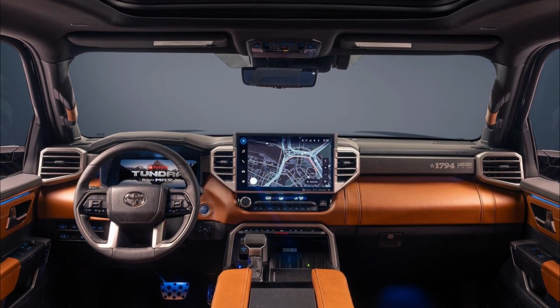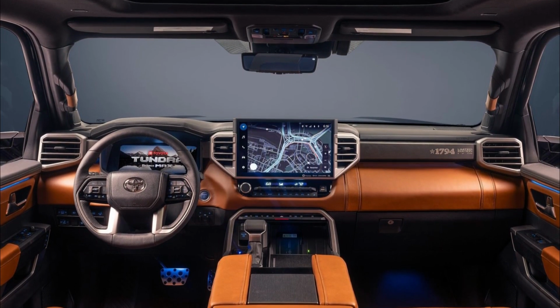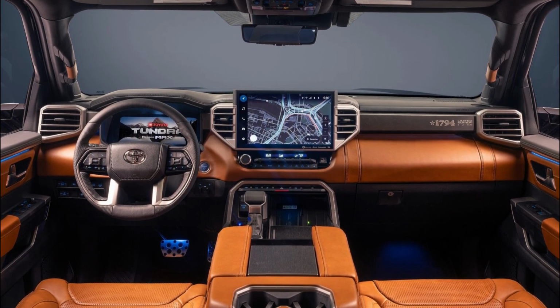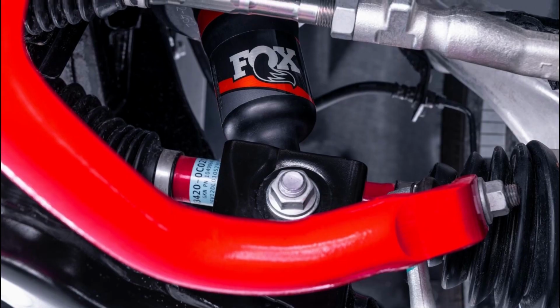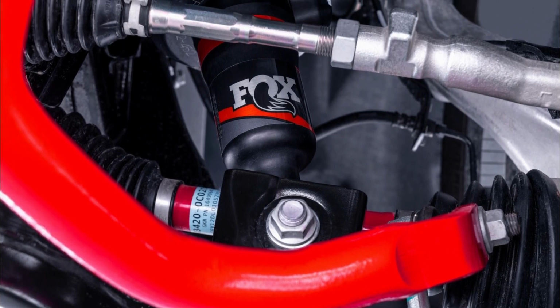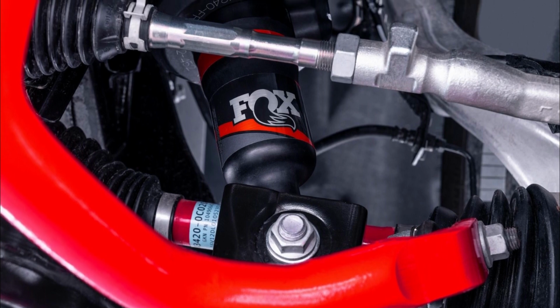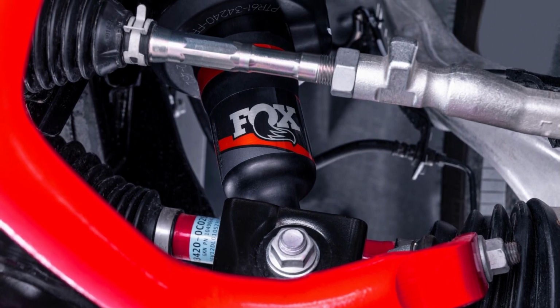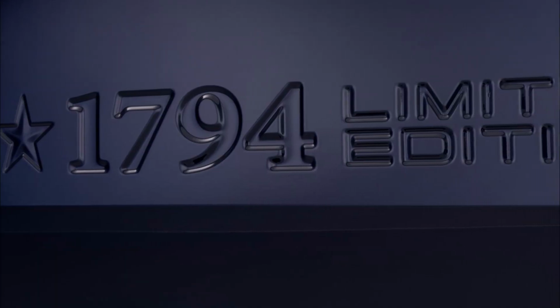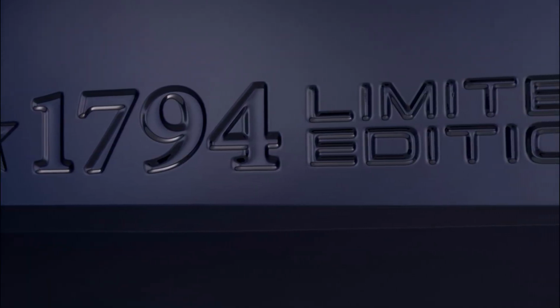However, the engineers didn't limit their focus to just enhancing the interior's aesthetics. They have also implemented a revamped Fox suspension system and an off-road inspired wheel and tire combination. The inclusion of 2.5-inch diameter Fox internal bypass shocks, complete with piggyback reservoirs and a 1.1-inch lift, not only enhances the truck's stance but also augments its off-road prowess.